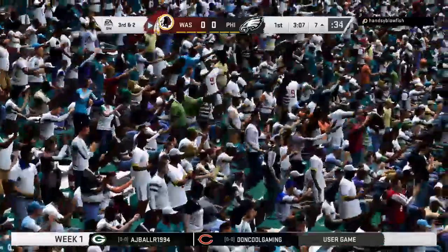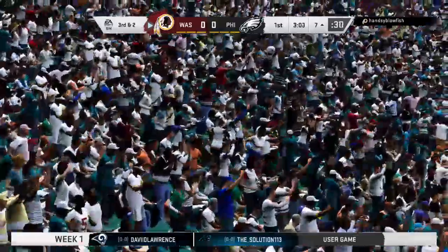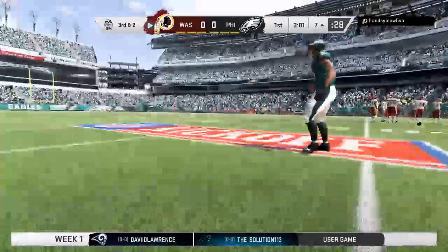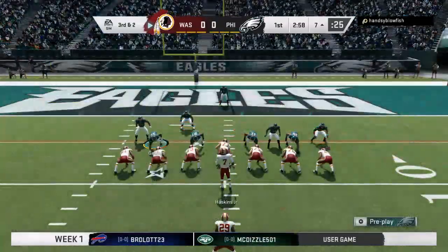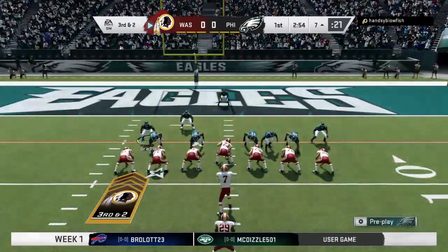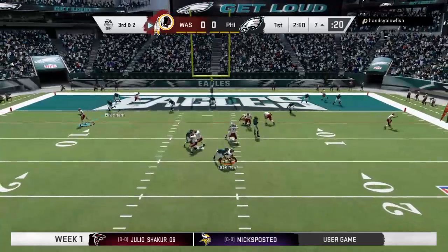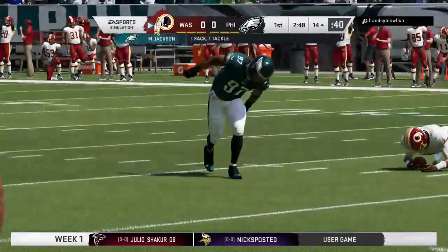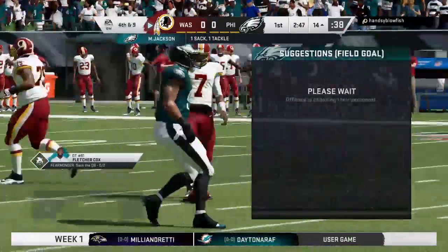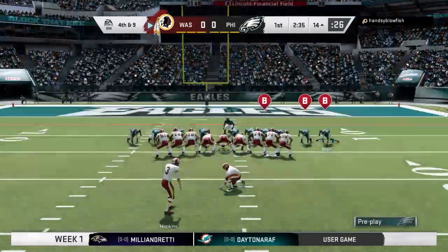They brought the blitz that time, and I thought they were going to get to him, but instead, he flipped it on its ear and ended up picking up positive yardage. I thought he was dead to rights, but you are exactly correct, sir, able to turn that into a positive gain. 3rd and 2, now Haskins. And he's going to be dropped. Back at the 15-yard line. Malik Jackson, the 6'5" D tackle with a sack.